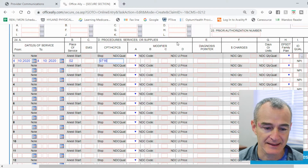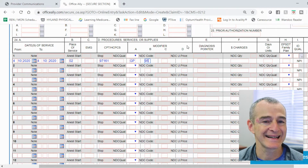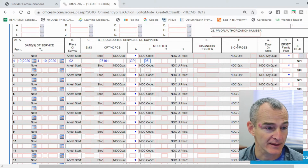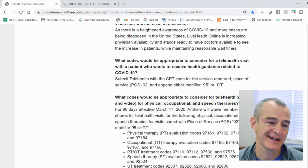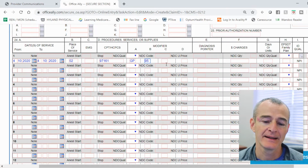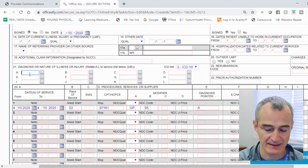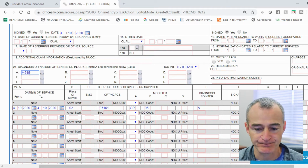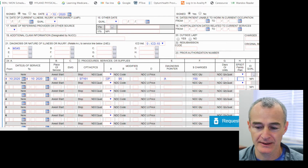CPT code, let's say it's a minimum PT eval. We're going to use the GP modifier still. We're going to use the 95 modifier, or was it GT? Yeah, so GT or 95. I'm just going to stick with 95 because that's consistent with what United had. We're going to go, diagnosis pointer. Let's pretend this is an individual with low back pain. We're going to put in our eval charge, 1 unit.